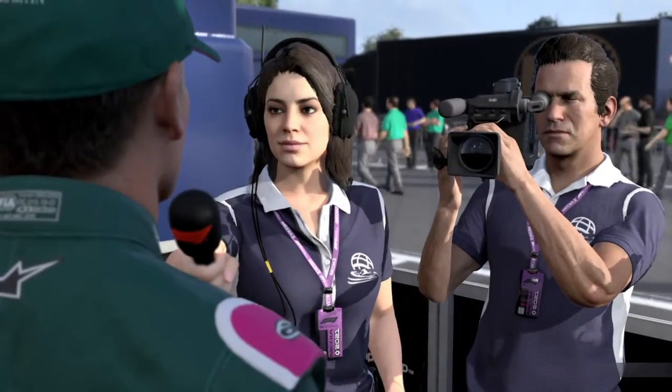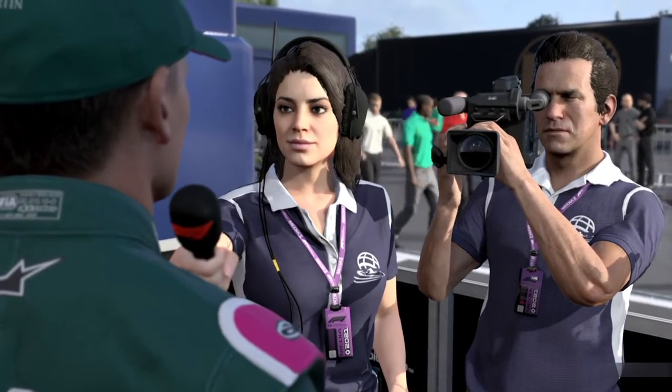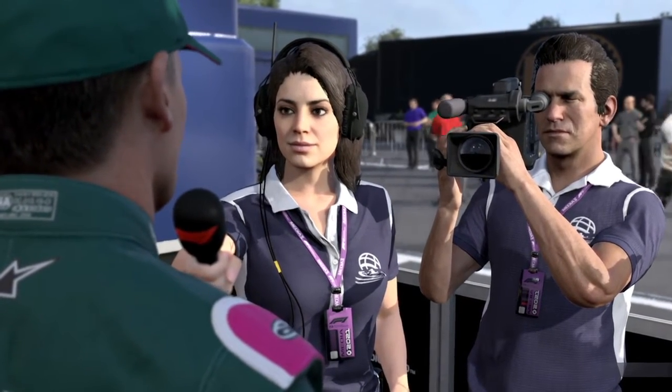Well, my family's here today, my wife and my daughter, so I'm delighted I was able to have a good race for them. It means the world to have them here, and I think I would have been miserable tonight if I didn't have a good race, which wouldn't have been fun for anyone. So yeah, I'm really happy.